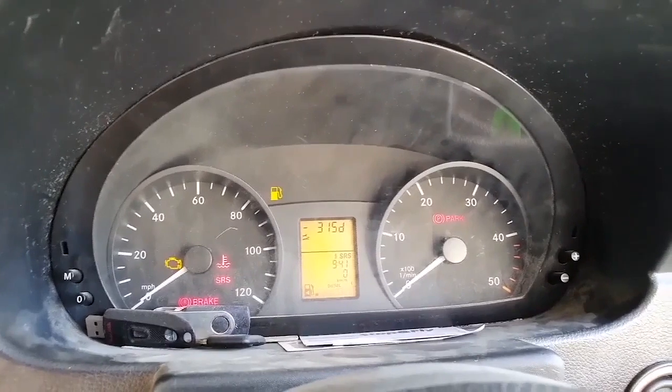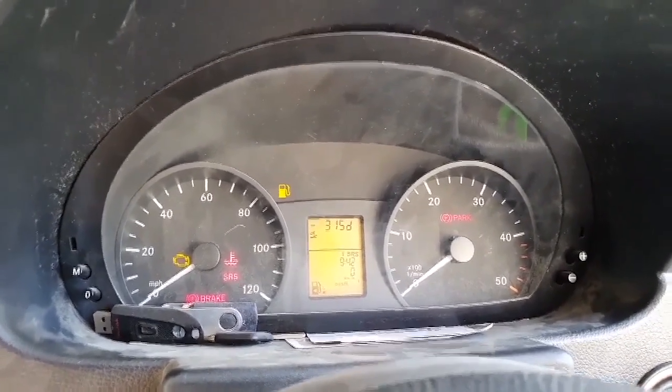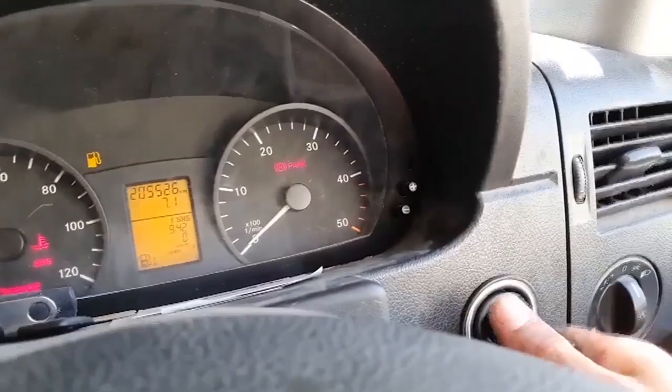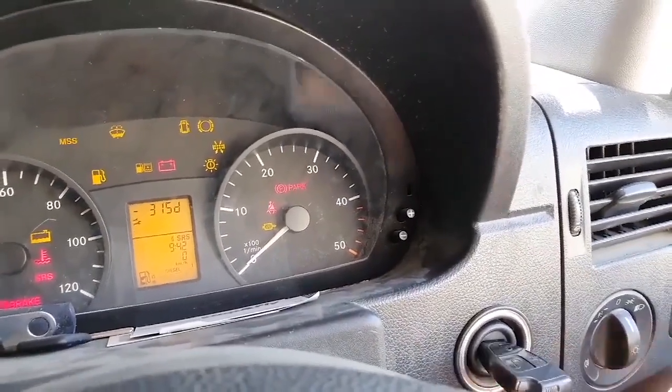Now I left the van, went back home, had a coffee. And about 11 o'clock midday, I came back to the car so I could go out and do my business. Again, I put the key in the ignition and the car wouldn't crank, wouldn't start.